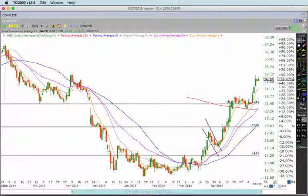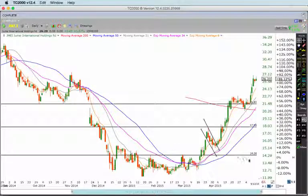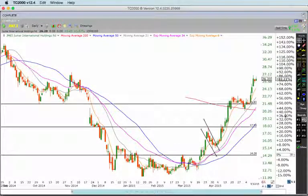And here again, after this consolidation, if we would have entered here, 1, 2, 3 days, 21%, for a total of 82% in 1.5 months.